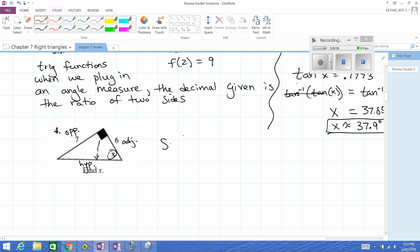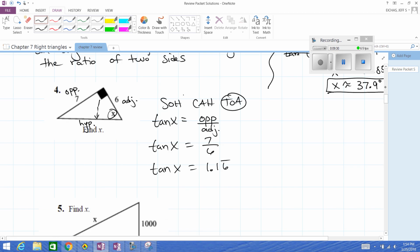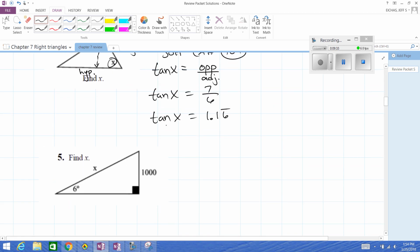Okay. So to make my decision on a trig function, I am going to have to use tangent, because opposite and adjacent are involved. So tan x is going to equal opposite over adjacent. Tan of some angle is going to be 7 over 6. I believe that's 1.16 repeating. And again, what we're into is we have to get rid of tan.